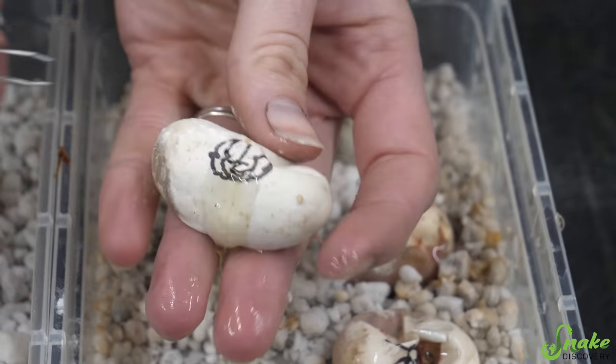What else do we have in this pile? This one is a girl, with a really short tail and a really pretty stripe behind her head. It's like Morse code: stripe, spot, stripe, spot, stripe. This one's more like bluish gray almost. It's a cool version of a lavender. The lavenders want to get out.